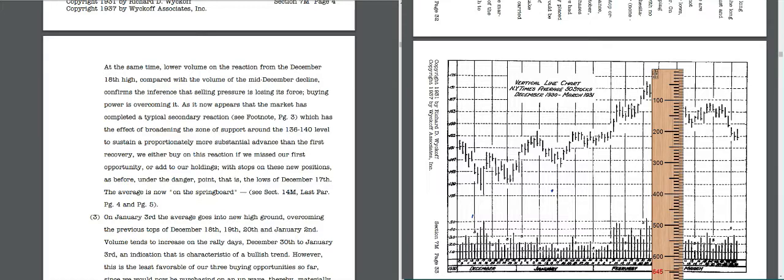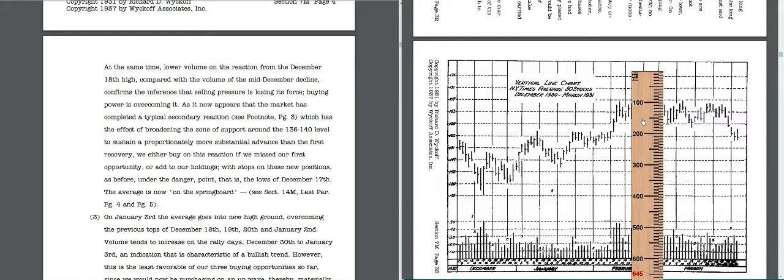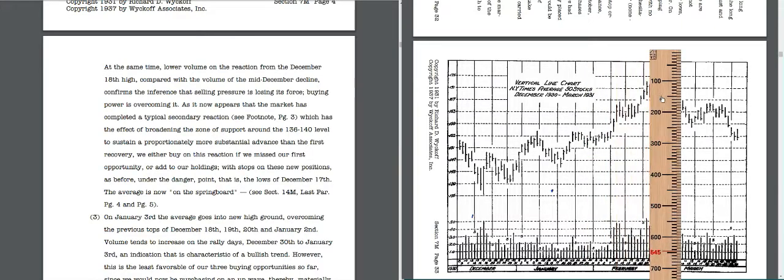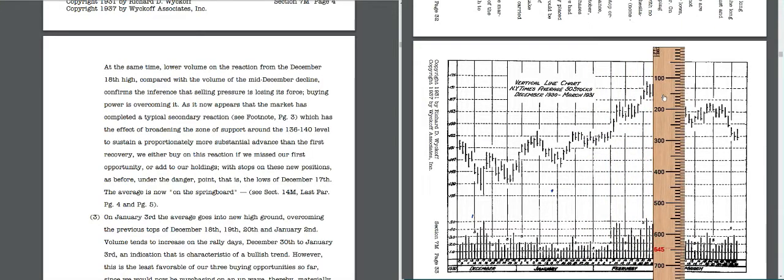What is the behavior? The behavior on prior red bars was that it was lower volume. There was always low volume. The change in behavior is that it is higher volume. So the change in behavior over here is based on the fact that this red bar has more volume than any other red bar in the trend on a pullback.